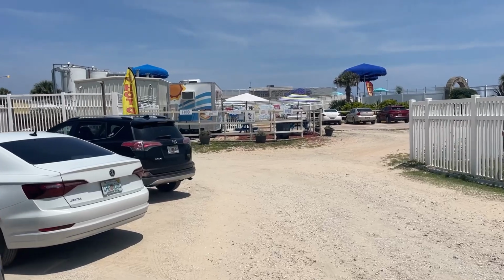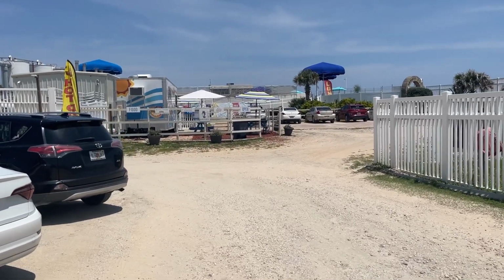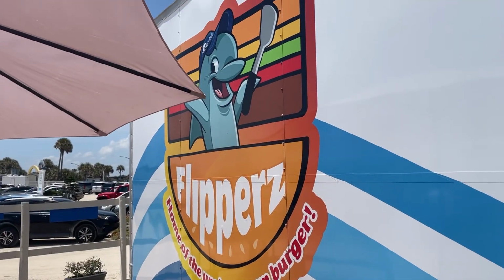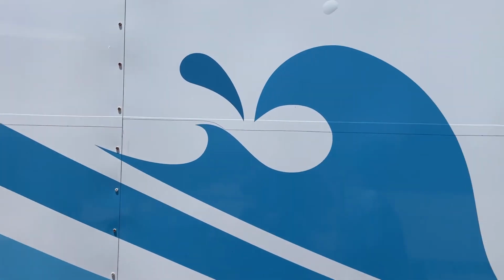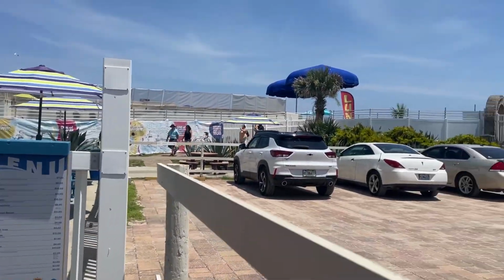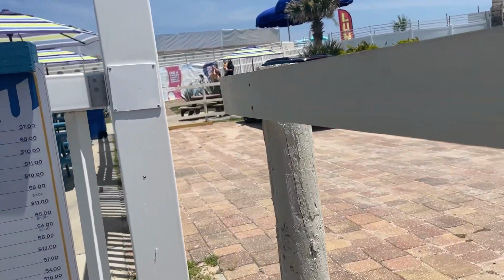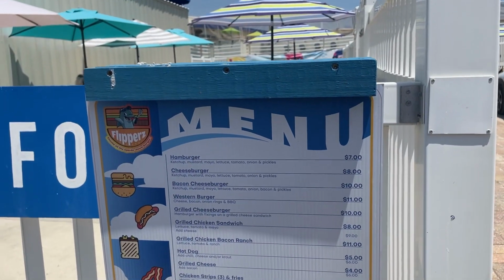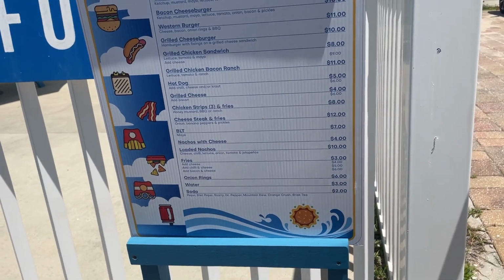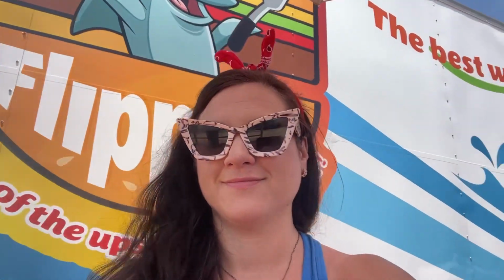Last to know about your trip to Marineland is the food. There is ice cream at the center, and there is the Flippers food truck if you get hungry. This one is actually hosted by Marineland. So we had our lunch out here. It was very hot, so if you come in the summertime in July, it will be scorching, I will just warn you. But here is a little bit of the menu. You got burgers, hot dogs, French fries, and snacks. It was pretty good. We really enjoyed it.